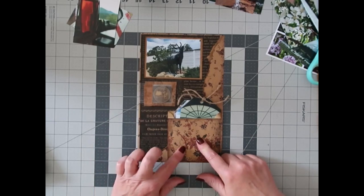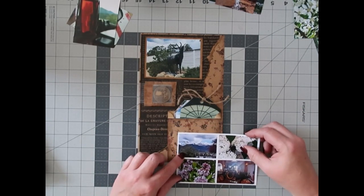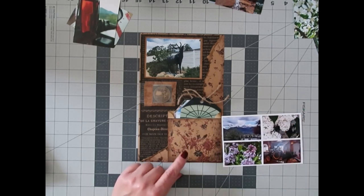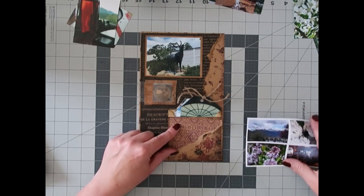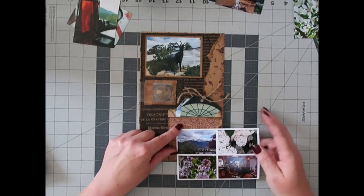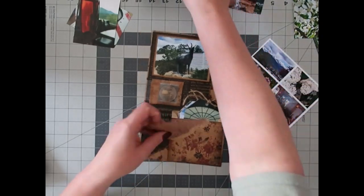And I think what I'm going to do here is maybe take, I never did finish this pocket. So I put that there and then maybe add one photo on top of there. I think that might be what I do.